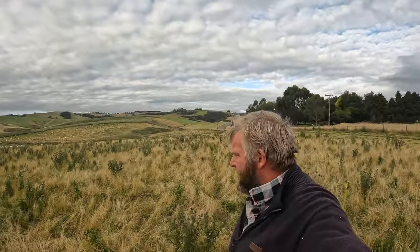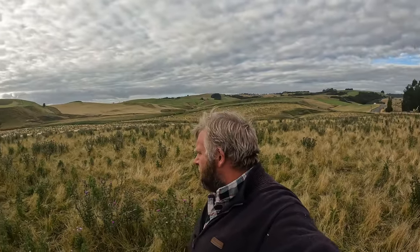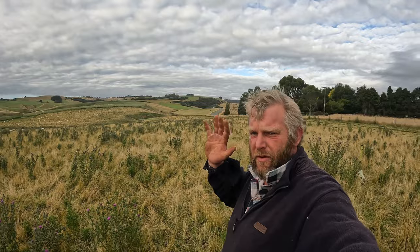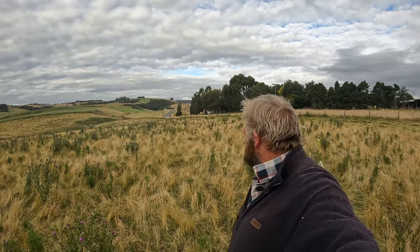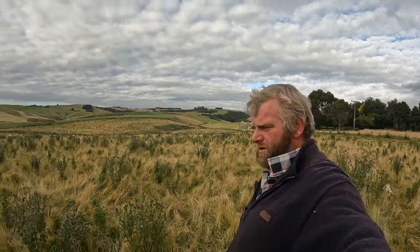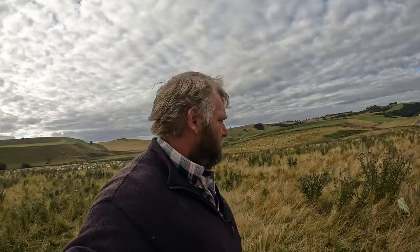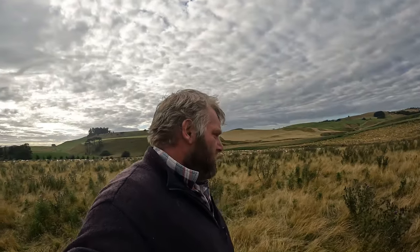Well guys, so we're just out here in this mob of ewes. This is the paddock I said had the nodding thistles in it. There's five. There should be zero. But hey, there should be zero scotchies too, and well, probably shouldn't be many Kellys either. Now the Kellys are definitely already here, but scotchies probably are too. But the nodders, no. No, they're not.